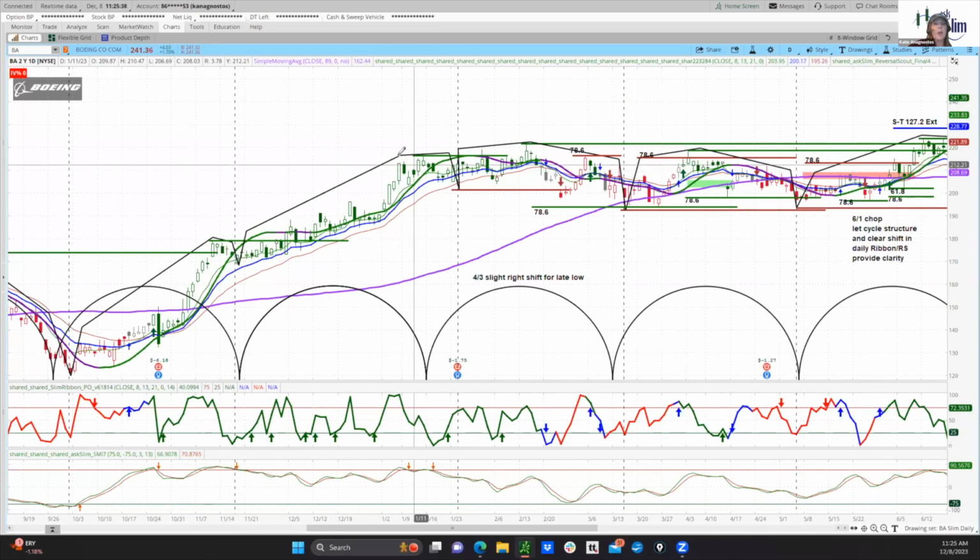However, another scenario is this powerful upside move, shallow retracement, and then an upside move that stalls and turns into a period of consolidation. So if you start to see this happening, then you might consider a more neutral option strategy, such as an iron condor. And that is all for Boeing.